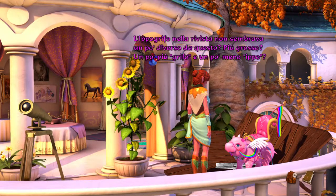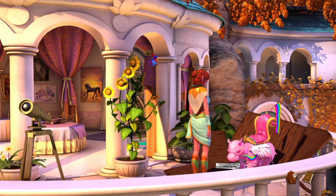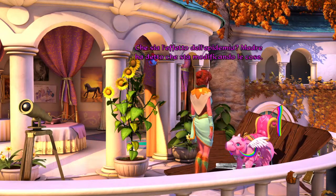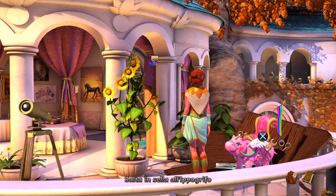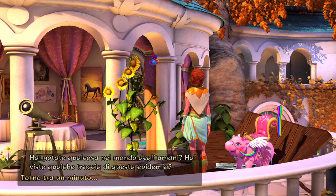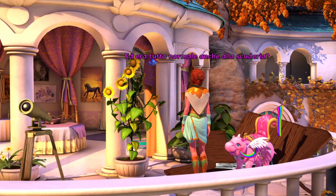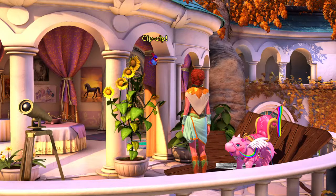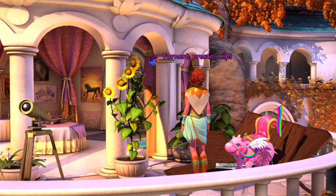Cheep? Didn't the hippogriff in the magazine look a bit different to this? Bigger, a bit more griff and a bit less hippo? Is this the effect of the epidemic? Mother said it changed things. Hey, Cheep. Was something different in the human world? Was there any trace of this epidemic? And everything was normal at the stud too? Intimidated? I wonder who they're scared of. I'll be back soon, Cheep.